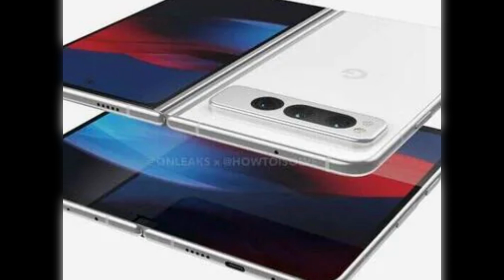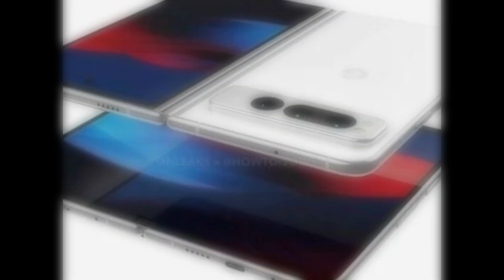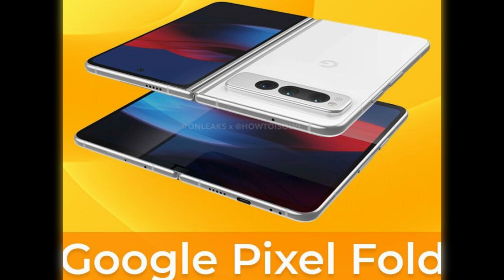Google's strategy for 2025 seems to be focused on refining and enhancing its existing smartphone lineup rather than introducing drastic changes. By making incremental improvements, particularly in camera technology, the company is aiming to strengthen its position in the competitive flagship smartphone market. If the leaks are accurate, the Pixel 10 series could bring one of the most significant upgrades to Google's base model in recent years, making it an appealing option for users who prioritize photography. At the same time, the rumored launch of the Pixel 9a indicates that Google remains committed to offering high-quality smartphones at various price points, catering to a wide range of consumers.